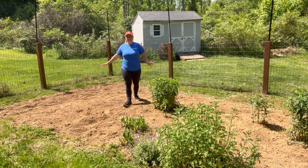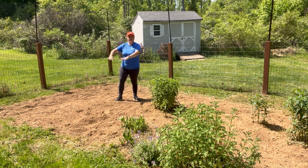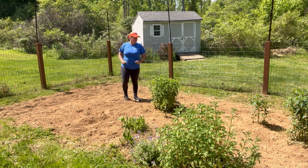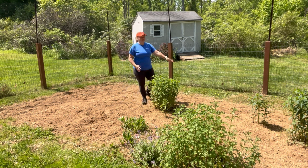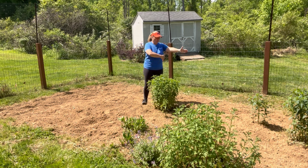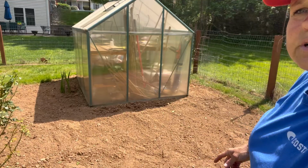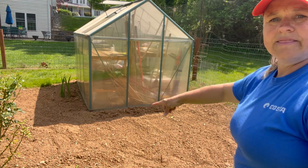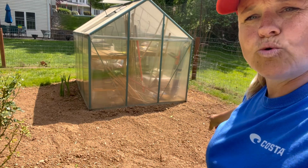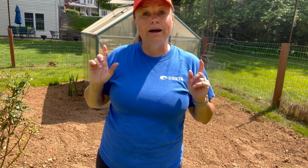Hopefully you can hear me. My plan is to put my tomatoes here in this rectangle. And then I am thinking of either doing corn in 2 rows back here or corn in this patch. My other thought is right here I could do all my squash and zucchini. Sort of trying to figure that out, but I'm going to plant all of those today.